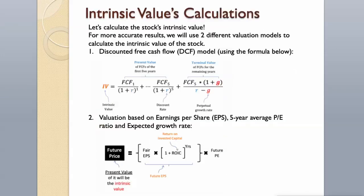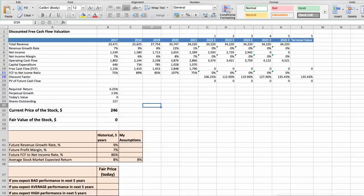Let's calculate the stock's intrinsic value. For more accurate results, we will use two different valuation models to calculate the intrinsic value of the stock. Discounted free cash flow model, using the formula below, then valuation based on earnings per share, 5-year average P/E ratio and expected growth rate. First model. Discounted free cash flow valuation.